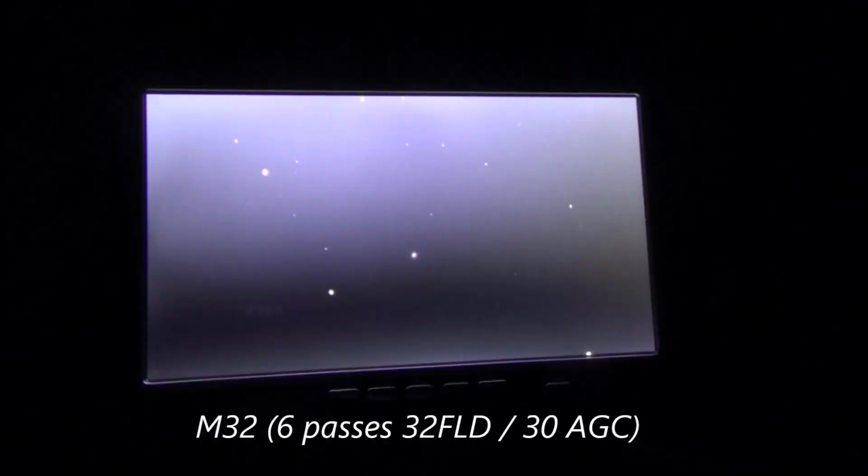NGC 7660, galaxy in Pegasus, 12.7 magnitude, 1.4 by 1.1. Elliptical galaxy, 260 million light years distant, plus 27 degrees declination, and right ascension 23 hours, 25 minutes, and 48 seconds.